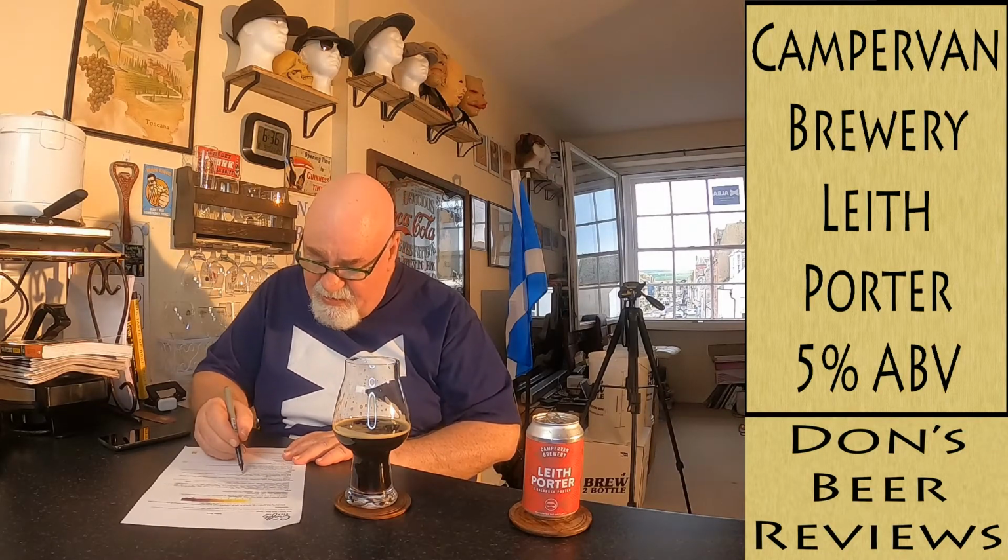The esters, it's very rich. It's like plum, raisin, vine fruits, dried fruits. The flavour and aftertaste: the alcohol is quite mild. The hop flavour, I'm going to say none. The hop bitterness is restrained. The malt flavour, yes. It's toasty, brown sugar, caramel, pruny, roasty, chocolatey, coffee. There's a lot going on.